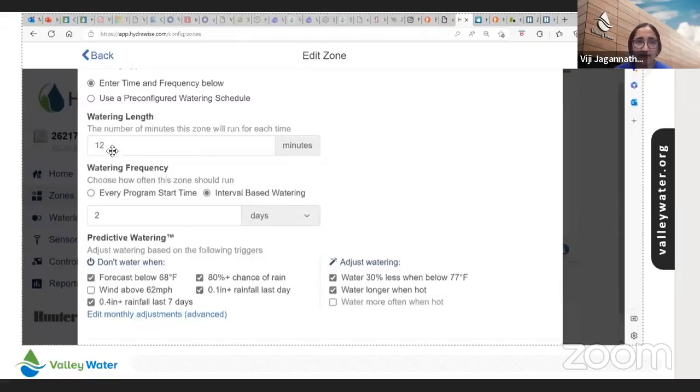So basically it gives you the option of, okay, enter time and frequency below. And so here I have 12 minutes and then watering frequency. If it's interval-based watering, every 2 days, I wanted to do that. And then here you have all these different options and you can just click the ones that are most suitable for your landscape. In general, in California, if there is wind factor in the summer, you can pretty much assume there's going to be no rain. So you have to play with that a little bit and understand what these things mean.